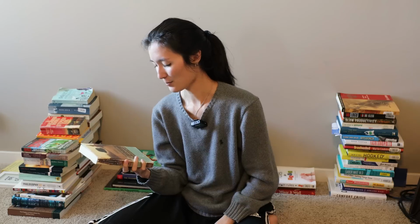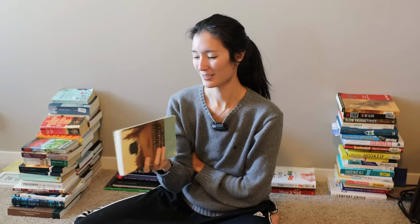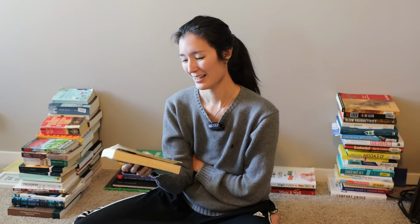So this, The Unbearable Lightness of Being, I would consider this one of my favorite books. And even now, I can't really tell you what it's about, but I remember the feeling I had after reading it. And how it felt like my eyes had been opened again and there were new vistas available to my mental perspective. And I really want to read this again, actually.